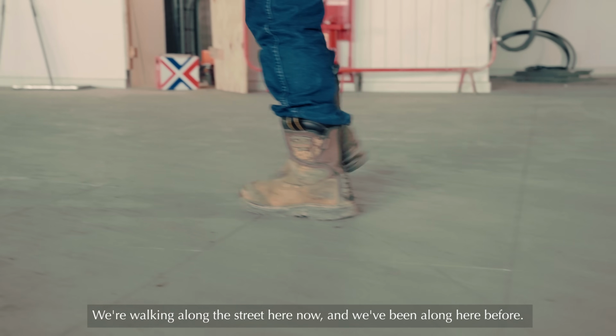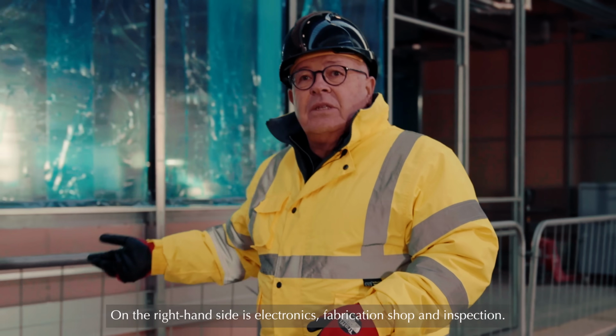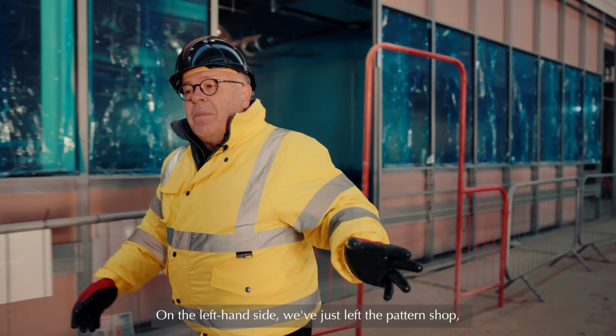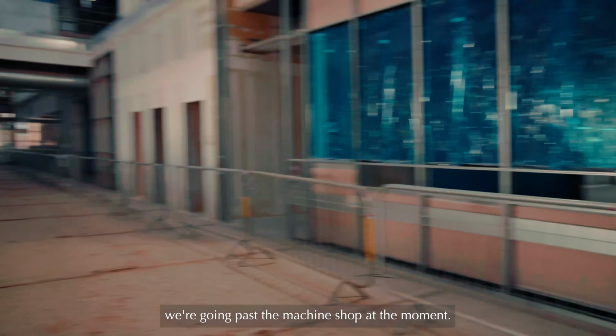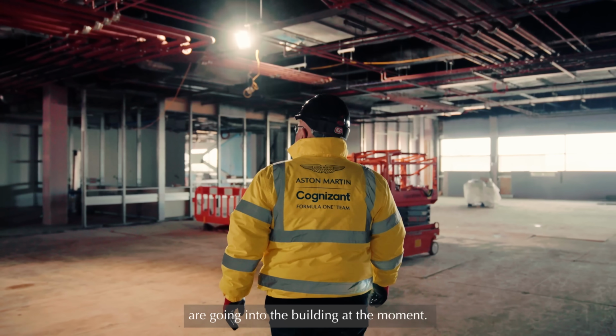So we're walking along the street here now, and we've been along here before. On the right hand side is electronics, fabrication shop, inspection. On the left hand side we've just left the pattern shop. We're going past the machine shop at the moment. I was telling you just how much chilled water pipe work's going in the building at the moment.